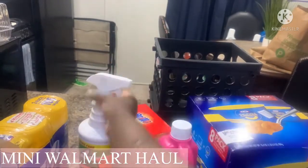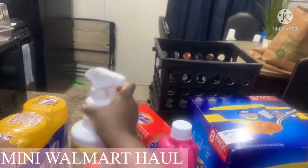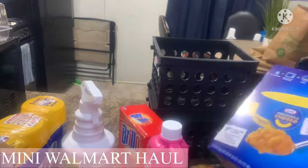I did grab some of this Super Strength Mean Green Degreaser. It does work, but not as good as I want it to, but that's fine. I don't have too many tough stains to clean.